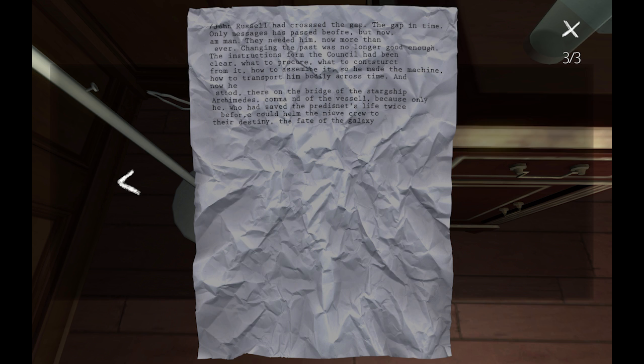They needed him. Now more than ever. Changing the past was no longer good enough. The instructions from the council had been clear. What to procure, what to construct from it, how to assemble it. So he made the machine. How to transport him bodily across time. And now he stood there on the bridge of the starship Archimedes. Command of the vessel. Because only he who had saved the Predacid's life twice before could help the naive crew to their destiny. The fate of the galaxy.